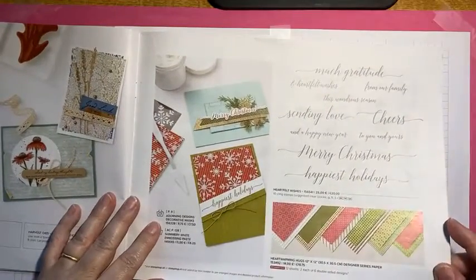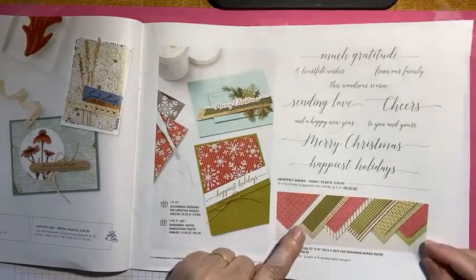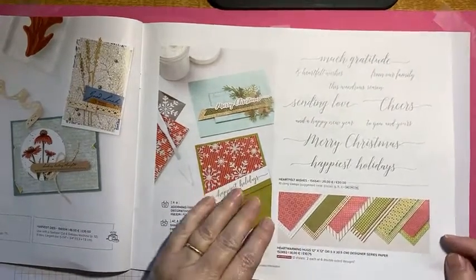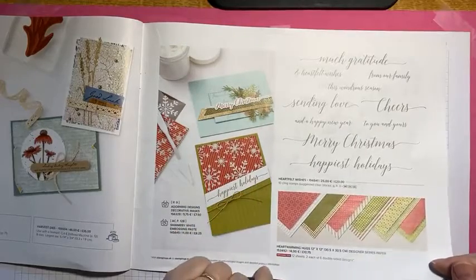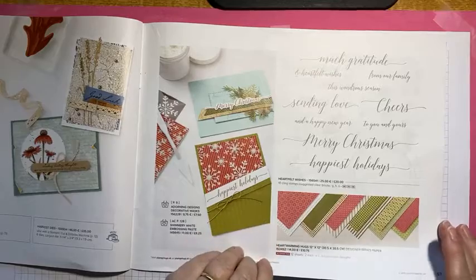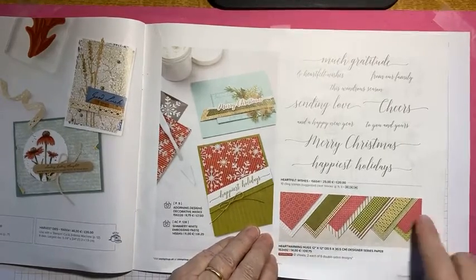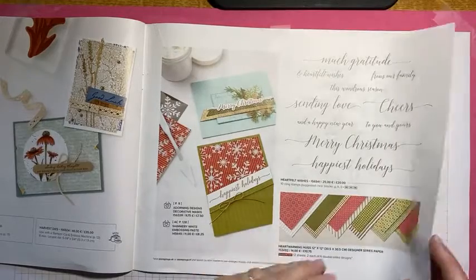A returning favourite, Heartwarming Hugs Designer Series paper. So that was in last year's catalogue, and it's not often that Stampin' Up bring things back, but that paper was so popular. I think a few people must have said, can we have it again? So that's back with us. Some more sentiments.